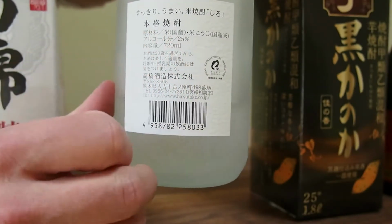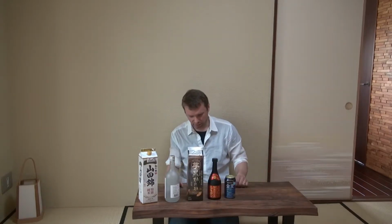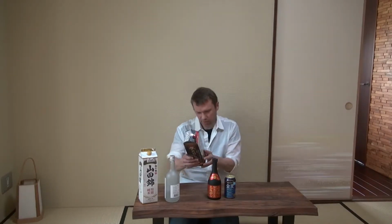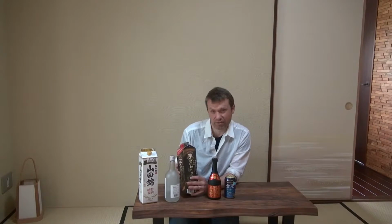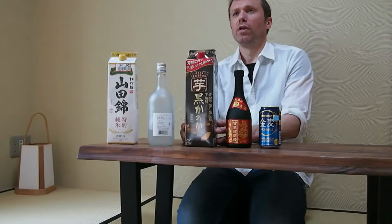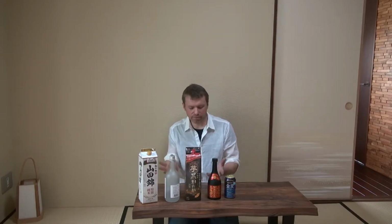25%, or on the front of this one, it says 25 degrees, but if you actually look on the other part of the label, it actually says 25%. So if it looks like 25 degrees, that just means the degree symbol means percent. So there's your first hint. If it says 25 or 20, it's probably Shochu. If it's 25, I'll guarantee you it's Shochu. If it's 20, there might be some strong Nihonshu out there, I'm not sure.